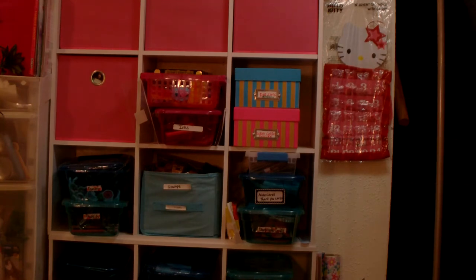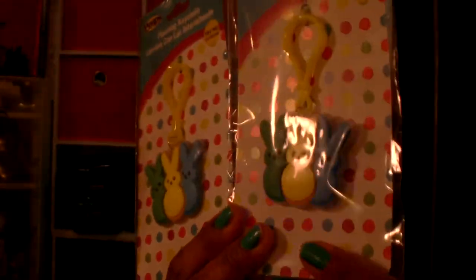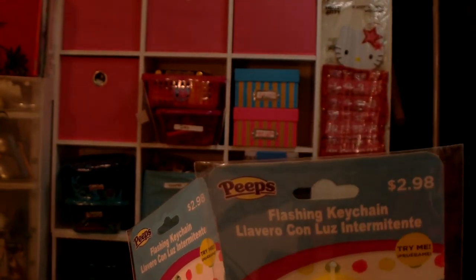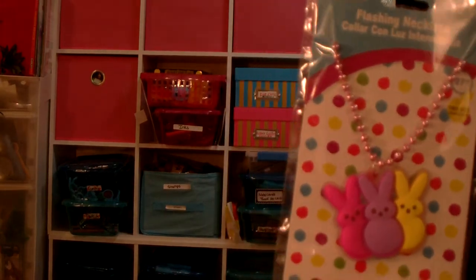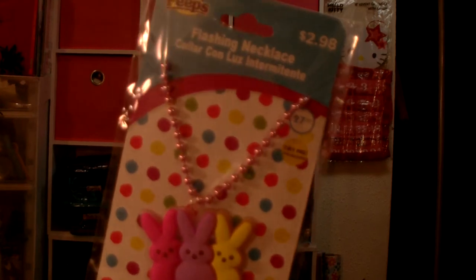So then I found these Peeps jewelry. So I got two of the flashing keychains that were originally $2.98. You push the button in the back and they flash. So those were 74 cents each. And then I got the necklace for 74 cents each as well. And it also flashes.